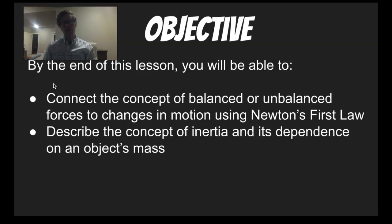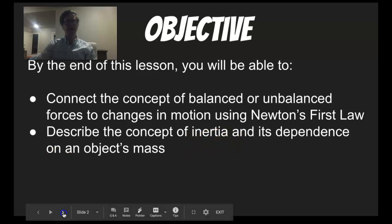Okay, we're talking about Newton's first law of motion, so that means that by the end of this lesson, my hope is that you can connect the concept of balanced or unbalanced forces to changes in motion using Newton's first law, and describe the concept of inertia and its dependence on an object's mass.